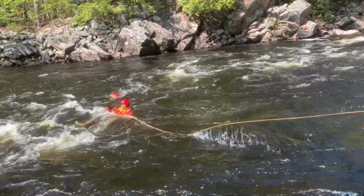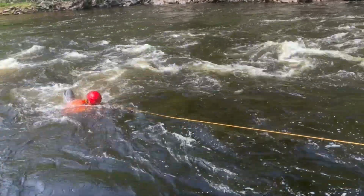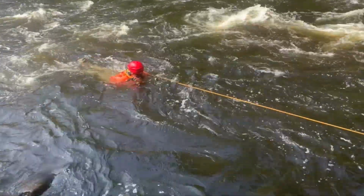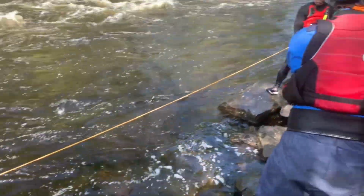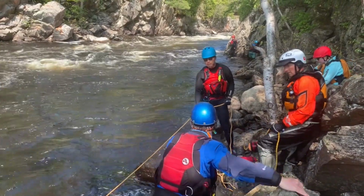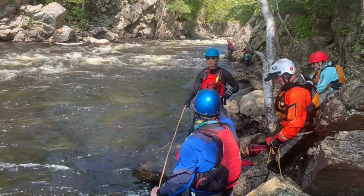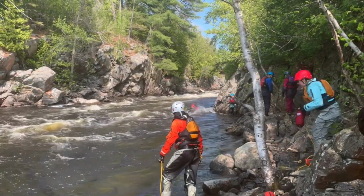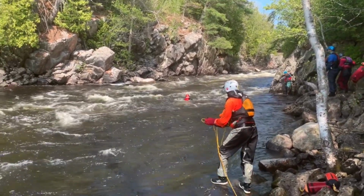A critical skill is how to use a throw bag. It seems it should be easy, but using one correctly takes strength, coordination and practice. It's also necessary to know how to catch the line if you're being swept downriver. We practiced positioning ourselves in an optimal spot on the shore, throwing the bag accurately, and then being prepared to brace oneself against the surprisingly strong tug of the moving body.